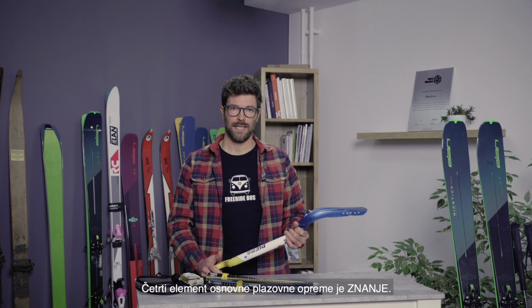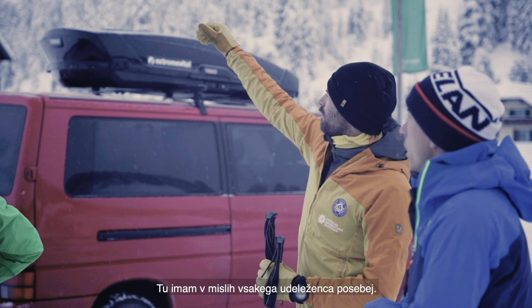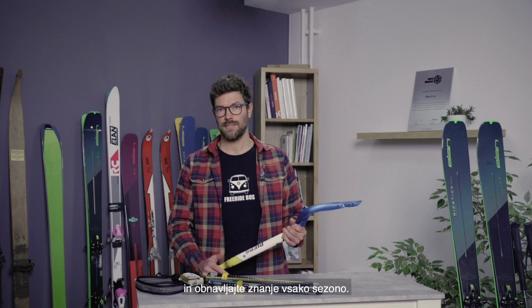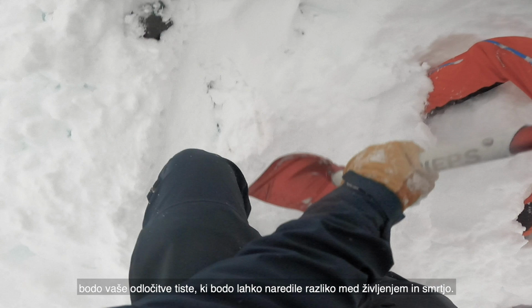The fourth basic element of the avalanche safety gear is knowledge, and here I mean of every single person in the group. Make sure you attend one of the workshops where you will learn more about how to use the equipment, how to organize a rescue and how to read the snow, terrain and dangers, and refresh that every season, year after year. And never forget that at the end of the day, even if you use the best equipment on the market, our own decision will make the difference between staying alive or not.